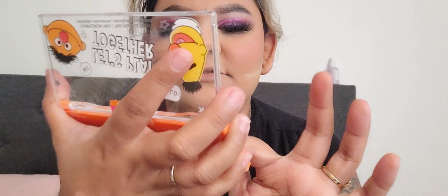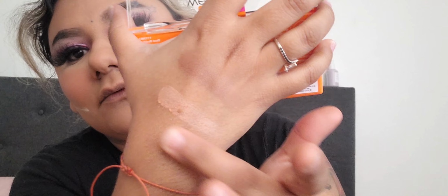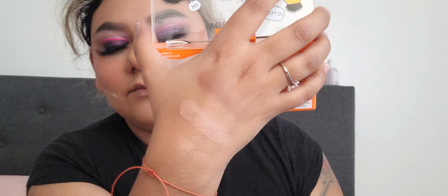These are the shades. I want the middle shade, this one, and there. I will say, these are very creamy. And a little highlighter. Ooh, that one's way better. Sorry, this is the middle one. Yo que me voy con este.